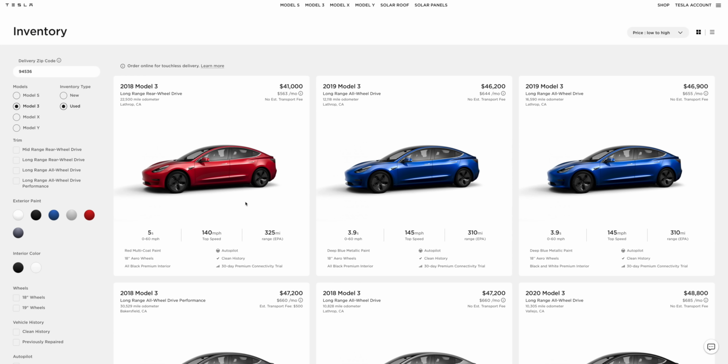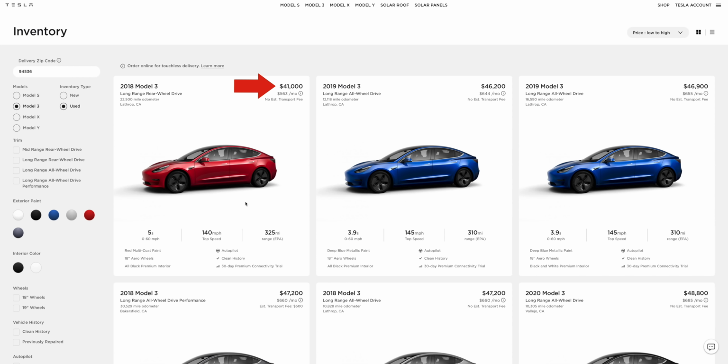All right, so let's start with the first tip, and that is understanding the Tesla used market. It's as easy as going to tesla.com and looking at the used inventory. It's all there. It's easy to understand. All the vehicles are there, and when we search Model 3, we can see a 2018 Model 3 long-range rear-wheel drive vehicle, just like mine and just like the one my friend just picked up, for $41,000. It comes with Autopilot, it's got 325 miles, it's got aero wheels, and all the information is easy to understand, clean, and packed up pretty like a bow.